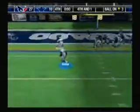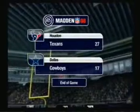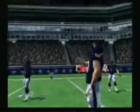Play to the left on the carry. Touchdown, Cowboys. That'll wrap this one up, and the final score is Houston 27, Dallas 17.